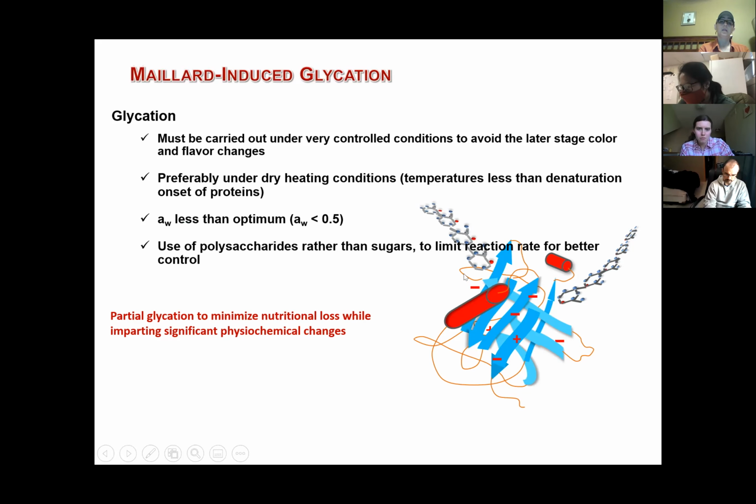If we look at the protein, for example, here is again beta-lactoglobulin, a model that I always use, the glycation occurs at an amine group. So basically we are blocking an amine group, and the most reactive amine group is the amine group of the side chain of lysine. So we don't want to block all of the lysine and have a deficient protein, basically. So we want to make sure that it's only partially glycated. That's another thing that we always monitor, the degree of lysine blockage or amine group blockage.